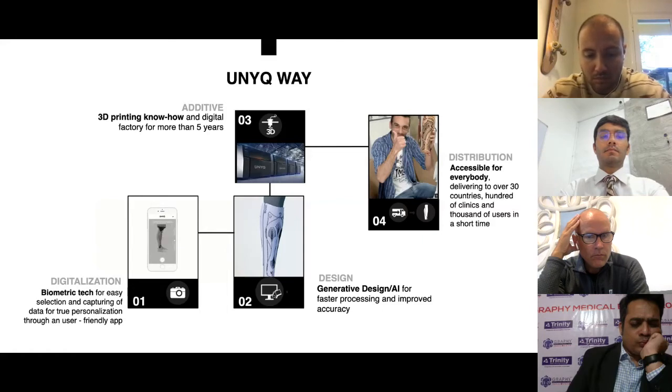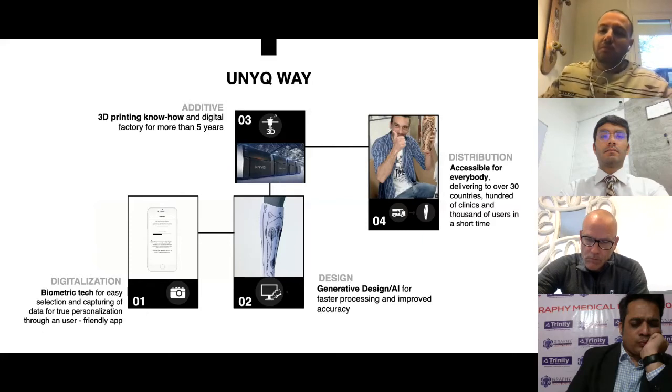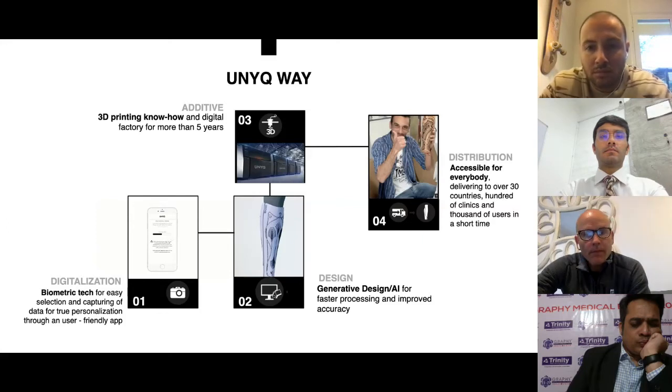And that is to use the 3D printing know-how and the digital factory that we have had for 5 years. We now see with the MJF multi-jet fusion printers that we can do it with better accuracy, with higher speed, with better durability, and also, important, the sustainability, where you can recycle 85% of the material used, and there are no harmful chemicals in the material, which is very important for us and the users. And then we distribute and make it accessible for everyone.